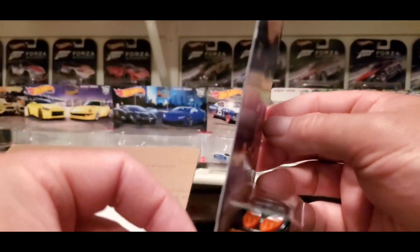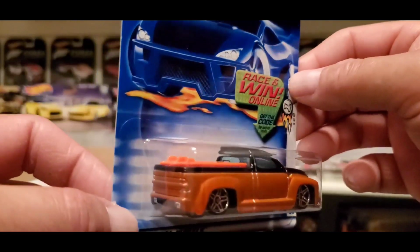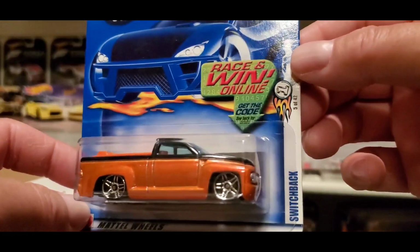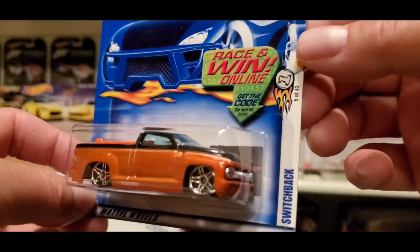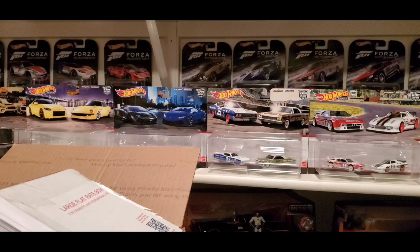These cars are pretty old. I mean, they're 2003. That's just, what, 20 years ago? Or in 2023, 20 years ago, these cars were 20 years old.